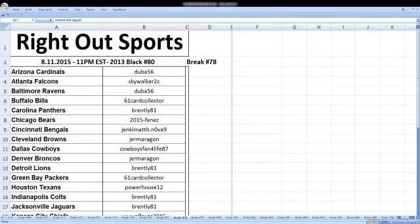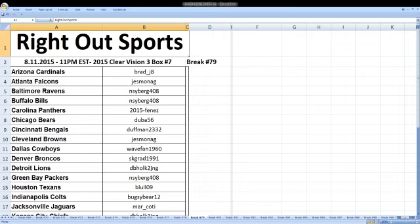Okay, guys. After Black, we're going to move on to 2015 Clear Vision. This will be a three box break, guys. This ended Tuesday on eBay earlier today. One of the most interesting sets of 2015. This is number 7. The patch cards in these are enormous. They almost take up the entire card.